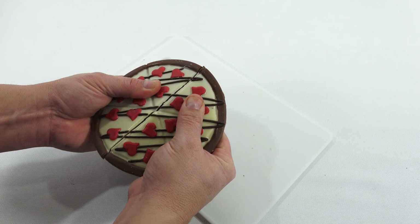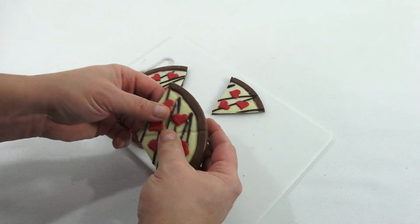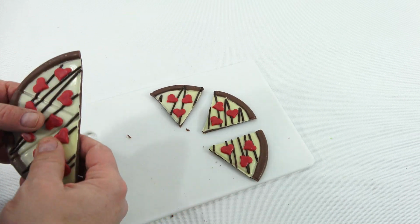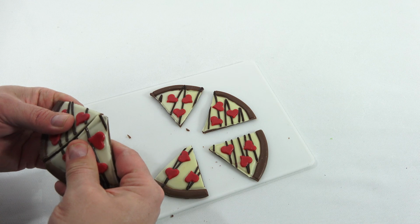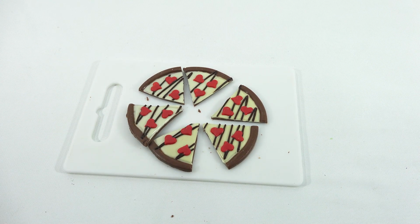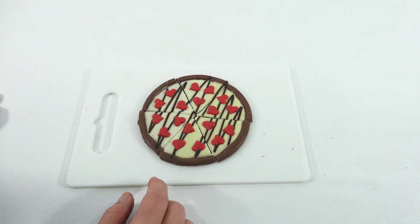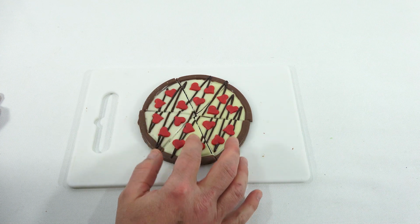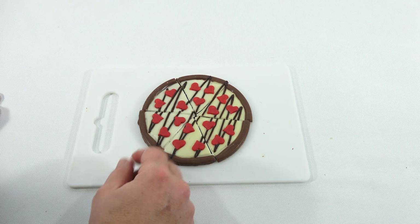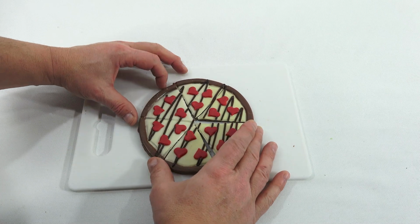Let's just see if it breaks on its own. Ooh, it broke right where it needed to break. One piece, that's for you. That's for me. That's for me. That's for me. And that's for me. Okay, so it broke perfectly. And it's really nice on top. It's got these really pretty little red hearts all the way around and chocolate. And you know how they do that little fancy glazing on fancy food with a little bottle and they put the lines on it? That's what it has.